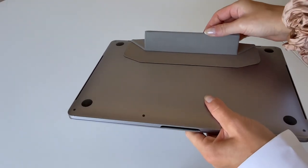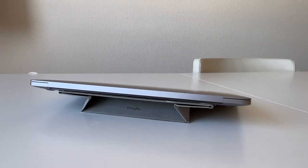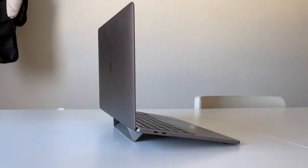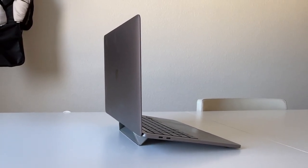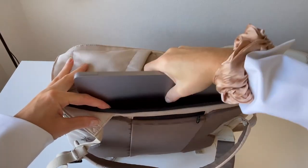I'll be working remotely on this trip, so I'll have to bring my laptop. I put this foldable stand onto my laptop and it helps me a lot to keep a good posture on the go. My MacBook then goes into this extra laptop compartment.